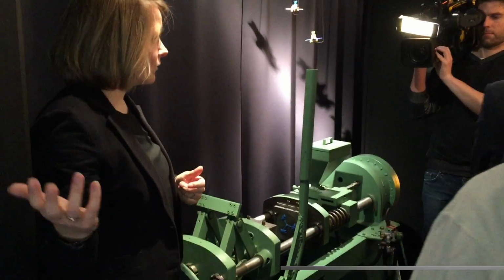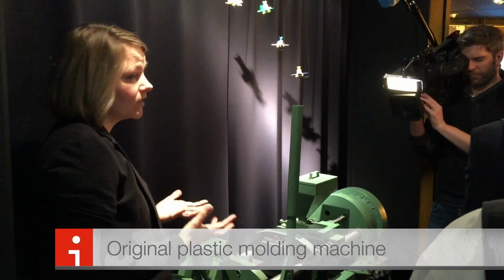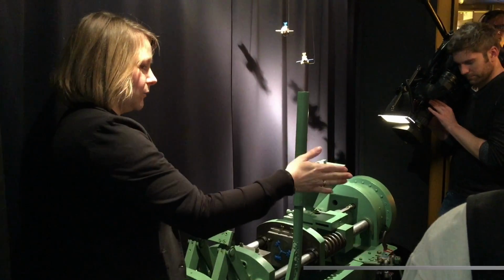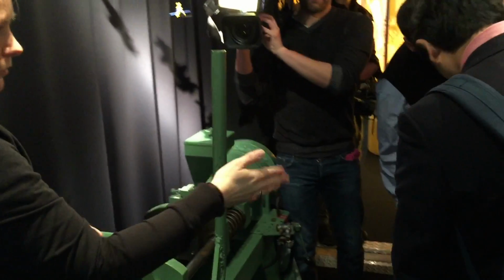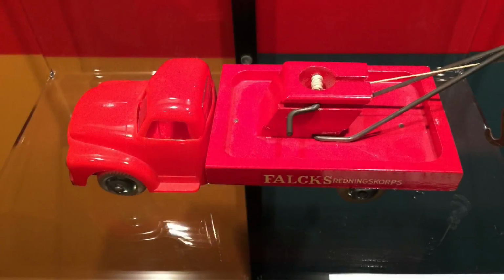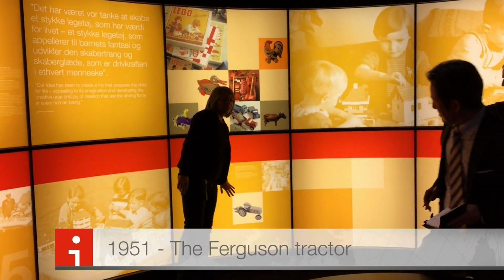We had a lot of trucks in the portfolio so far, and we continue to have trucks because a lot of children play with trucks. And we have this, it's a hybrid actually, because it has plastics, wood, and metal in it. But as you can see, one over here as well, the Ferguson tractor.